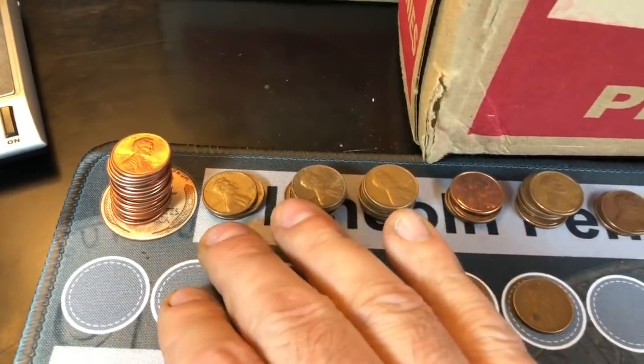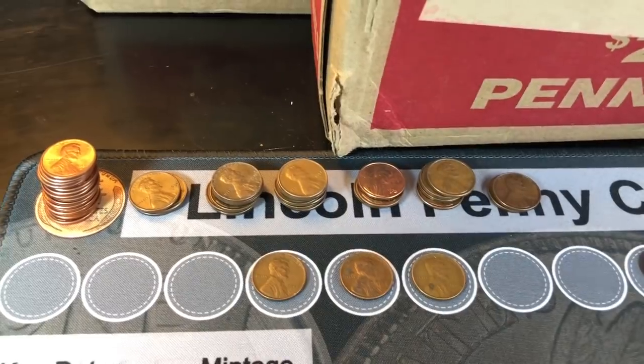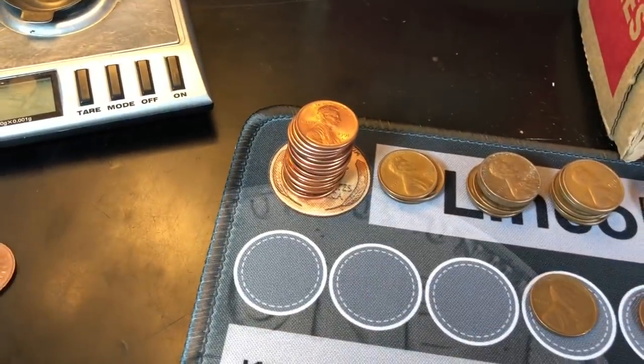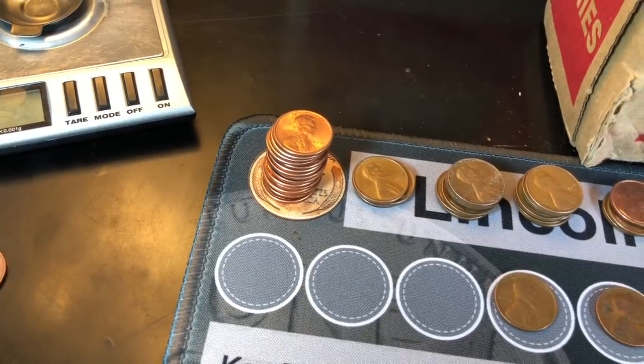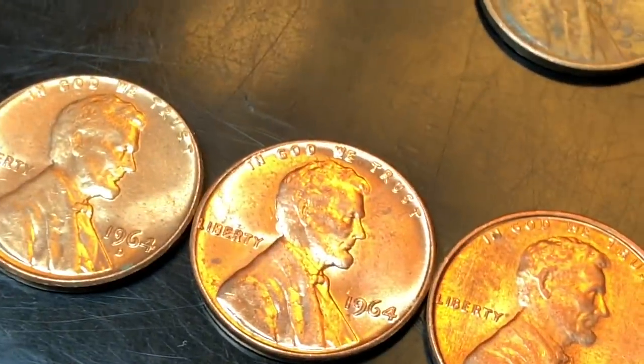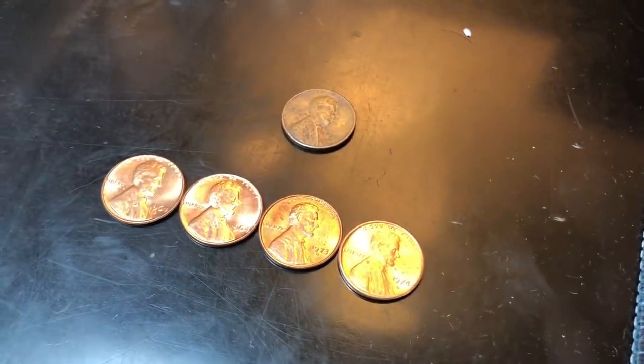I was able to add quite a few 69, 70, 71, 72, 73, and 74 S mint marked pennies to my collection, which makes me happy. Got a handful of decent 80s and 90s cents that I'll be checking against my album. We did find 4 foreign overall, better than what you'd expect to find in a box of pennies. They don't look as great under the camera, but they're not too bad.